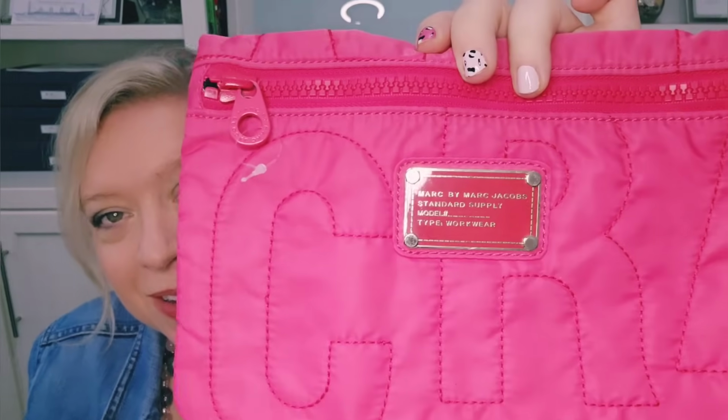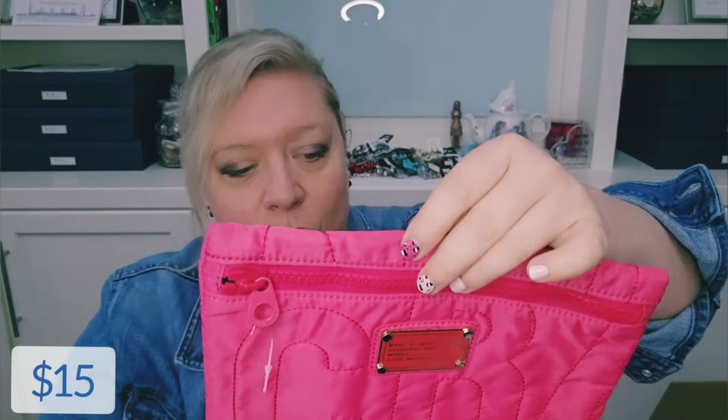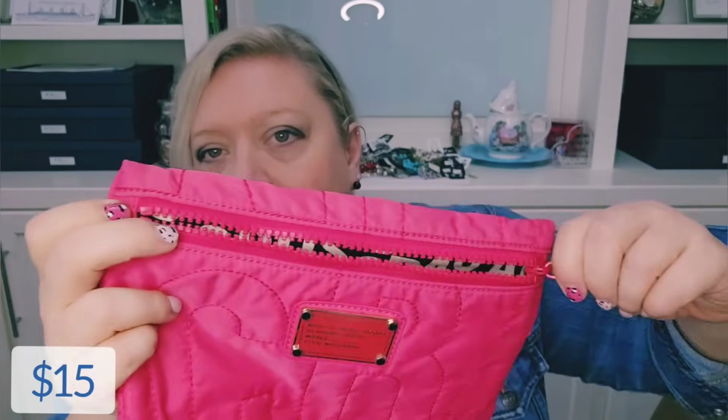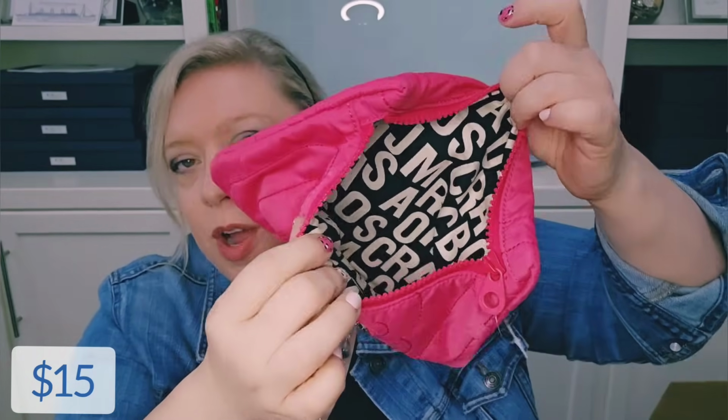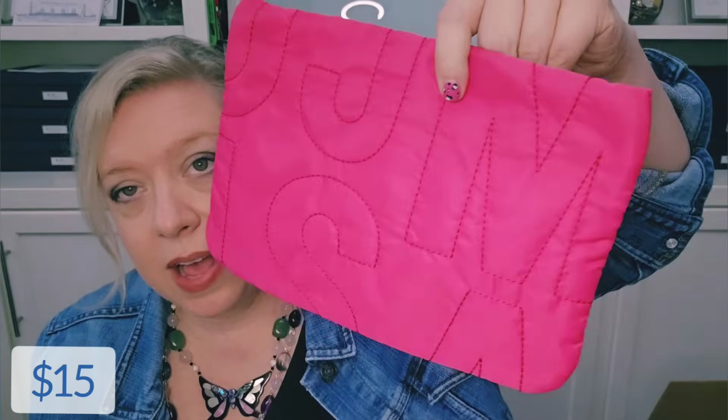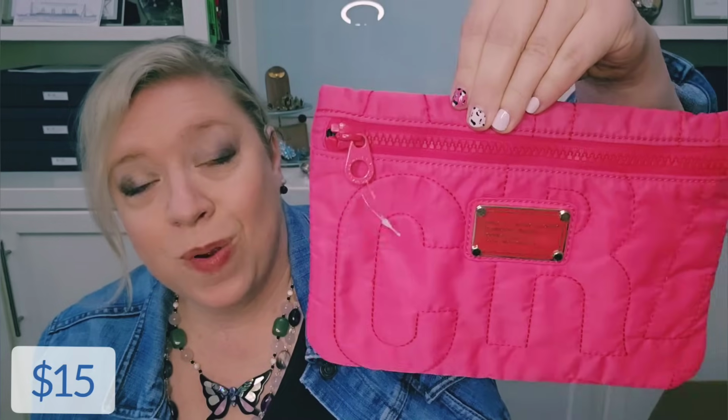Y'all, next up, I have a Marc by Marc Jacobs. Isn't this so cute? It's got the Marc Jacobs embroidery around it with the large letters. It's kind of that quilted feel. The oversized metal zipper. You've got your graphic pop in there. Totally awesome. I haven't really seen anything like this at my thrift, so I was surprised that I found it. It's in excellent condition, and I will have a price on the screen for this one. Okay.